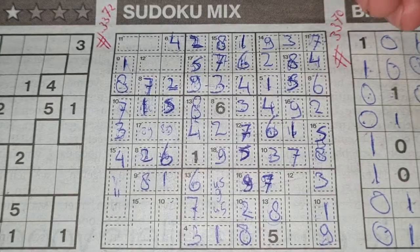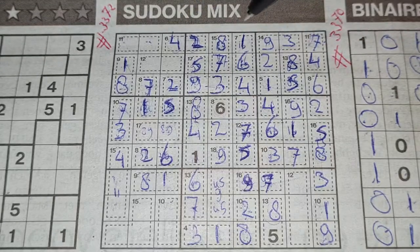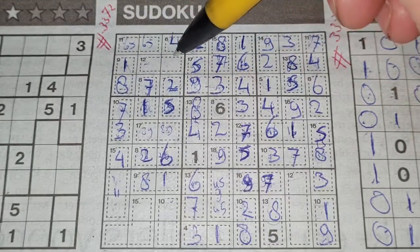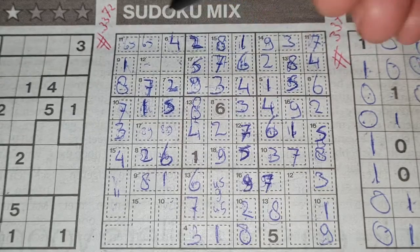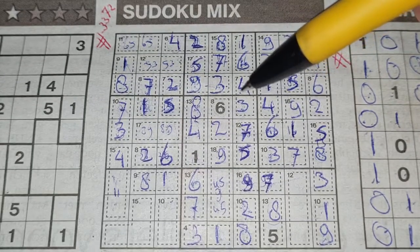Okay. Two numbers left in the first row. 1, 2, 3, 4. The 5 is missing and the 6 is missing. Let me mark those. The other pair in this big square are the numbers 9 and 3. I can also not fill this yet.